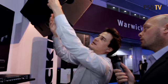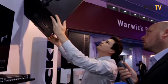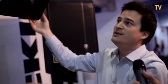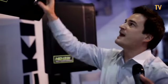And the thing is, you can also have these in two other configurations. Our max flown configuration is 2 subs and 4 boxes. You can have it ground stacked with 3 of these boxes sitting on a sub. And then you can also pole mount them. So I could have a subwoofer on a pole and then have two of these on top of it. And again, we use the focusing technology from EAW to provide optimum dispersion depending on what you're doing.